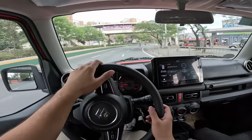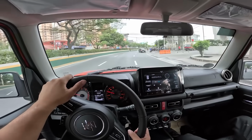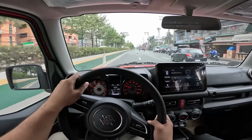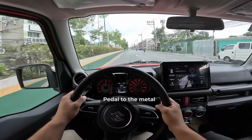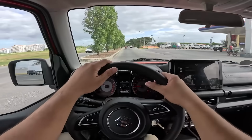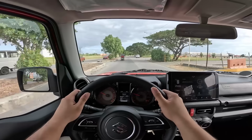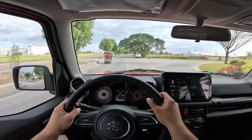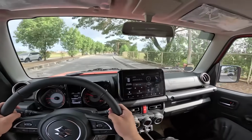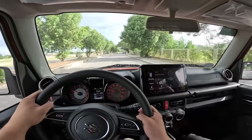Now you might be wondering if it's underpowered, considering that it only has 100 horsepower. It doesn't feel slow when you're driving it normally. When you floor it, that's when you realize that it takes a while to get to your desired speed. While it's not quick, it has no problems with torque or gearing. Going uphill is not an issue. I mean, it can't be since it's designed to go off-road, and going uphill should be a regular part of its repertoire. So if you're wondering if it's gonna make it to Baguio, if it can handle mountains, definitely kayang-kaya ang Baguio.